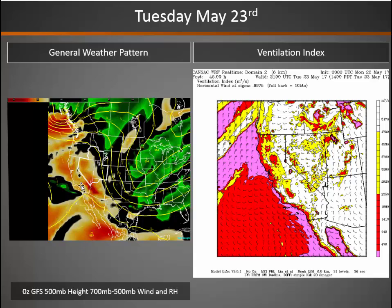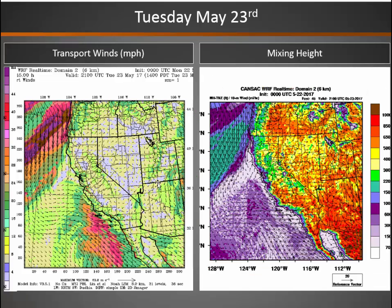Now for Tuesday, high pressure ridge builds a bit further to the north and to the east. You can see that some of that activity should cause slightly lower dispersion in some pockets in Utah and Idaho as well. And if we take a look at, again, transport winds fairly light across Nevada, diminishing from the previous day in Utah, mixing heights on the right-hand side.